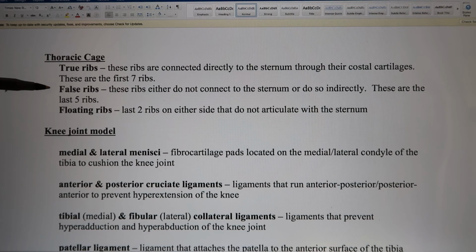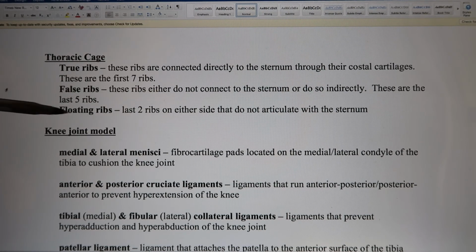And the last 2 pairs of false ribs, we call them floating ribs, because they don't directly connect to the sternum. They don't connect to the sternum at all. So that's the floating ribs. And when you see the boxer, they break the ribs, they break this one because they don't connect to the sternum, so they're structurally weaker, so they can be broken.